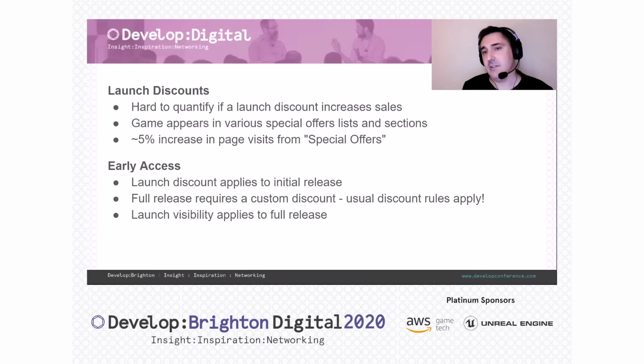And what I did is I had a look at all my games at Bad Logic and the Reverie games, and just added up all those sections, and found that it's a roughly 5% increase in page visits from all these special offers. So you could argue that having a launch discount will mean that you get an extra 5% sales. Now, the smallest discount you can do is 10%. So if you're only getting 5% increase in sales, then you're actually losing money.